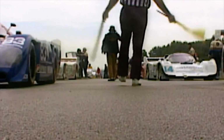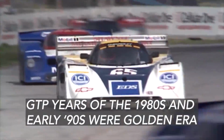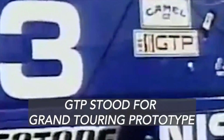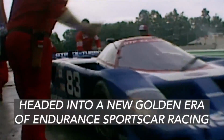Again, it's just marketing, right? It's just convention. But I think it's definitely heartwarming because most people consider the golden era of prototype racing in this country to be GTP, Grand Touring Prototype. You think of the Nissans, you think of the Bud Light Jaguars, you think of all these great cars over the course of Grand Touring Prototype, the Toyotas from Dan Gurney's All-American Racers. So certainly going throwback with the name is the right call, I think.